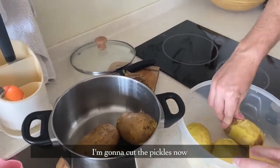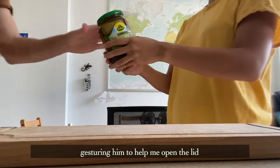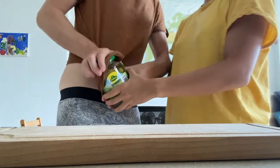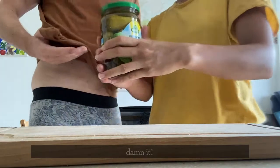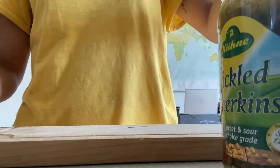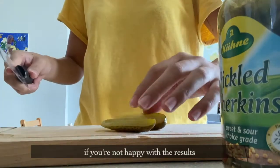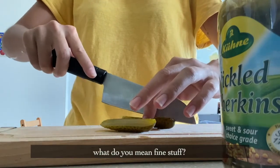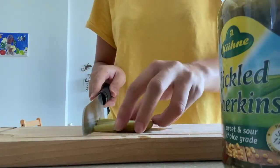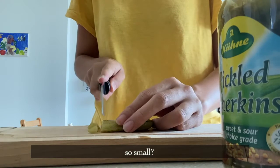I'm gonna cut the pickles now. Got this. Pickled gherkins! Danke. Damn it! Just fresh shirt. Danke. I think you have to make the fine stuff here afterwards on the potatoes in case you're not happy with the result. I mean fine stuff. Well, in case there's still skin left somewhere. Is like this okay? Yeah, make it a bit smaller. Like this? Yeah. So small.